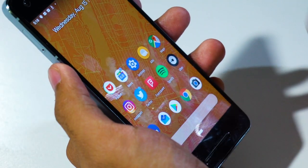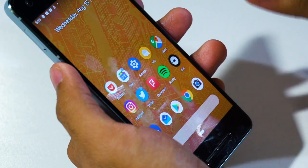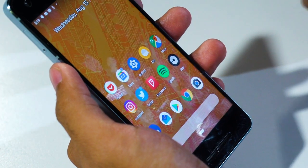I've got it up and running on this Pixel 2, which I've been using for quite some time, and it does take a little getting used to, especially if you've never used gesture navigation before. A quick swipe up is what it used to take to get into the app launcher, and that's sort of how it works now, but let me show you how this actually works.